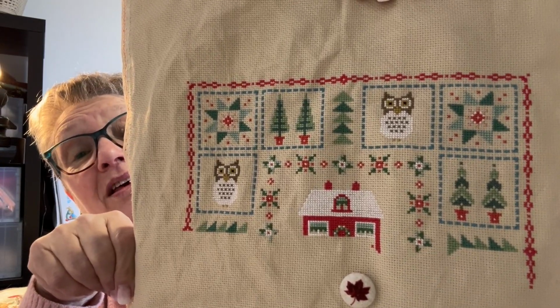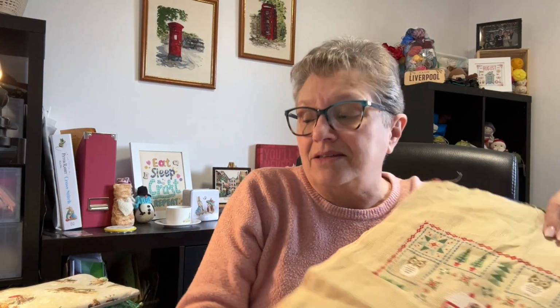You can still get this. It's now a complete, so I don't know how the complete one works, whether you still get the 4 bits or it's now just one chart. I'm not sure. But it really is a very nice stitch along.